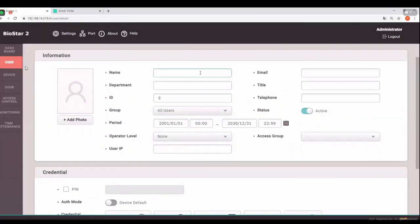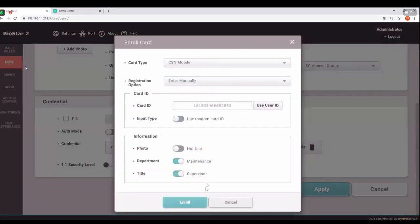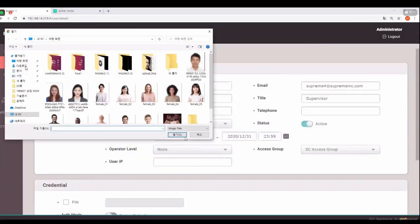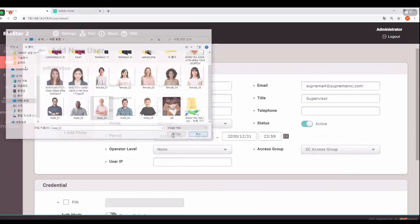So I have several emails that are connected to my same phone. So I can try to spell it correctly. Again, I'm going to assign his access group and then mobile card. Oh, I forgot to add a photo. I always like to have my photo here. Oops. My Korean is not good enough yet to understand what I'm trying to do.